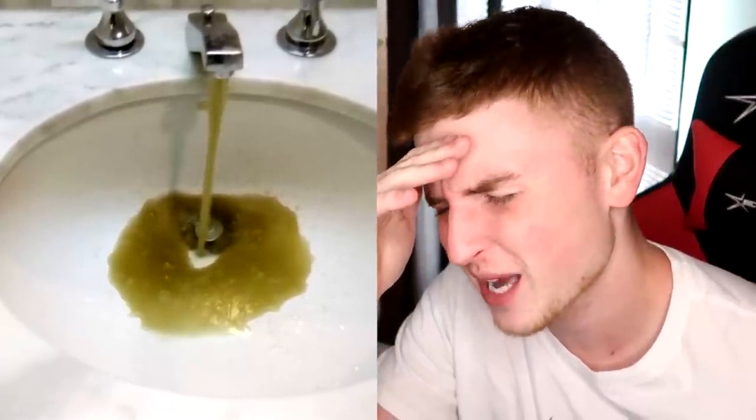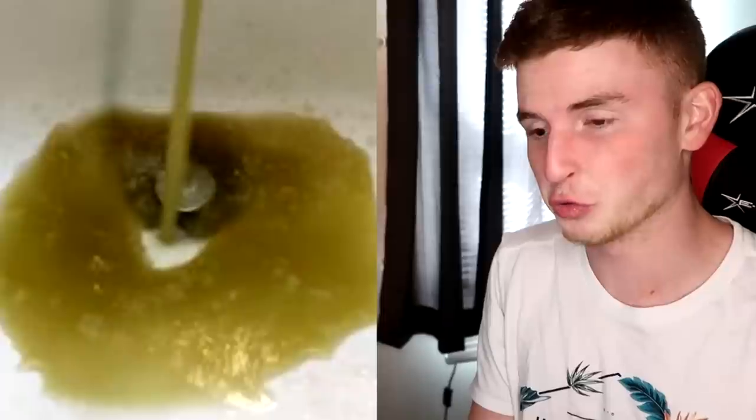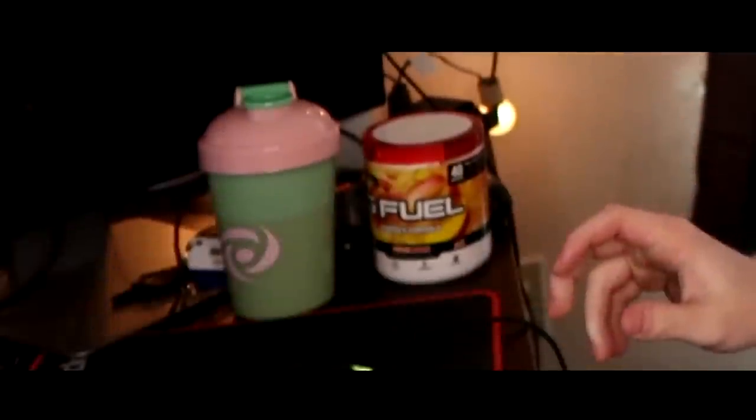I'm just trying to imagine myself in this situation, like turning on the faucet and I just see green. Like, what? No, I'm not supposed to see green. I'm supposed to see clear liquid like this, like water. Water bottle flip? Yeet. Nope. I landed it. Editor, I actually didn't land it. Make sure that they think that I landed it so I can look cool.